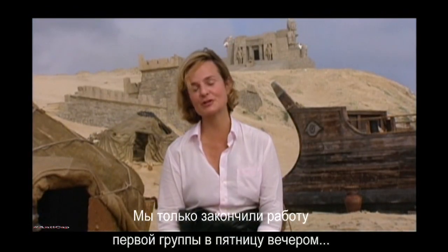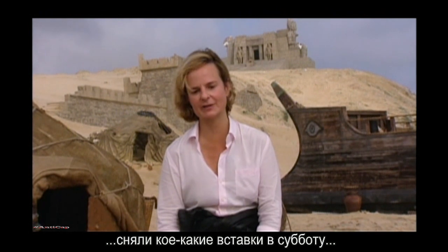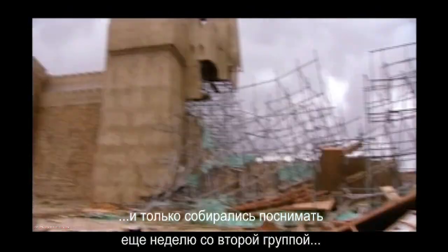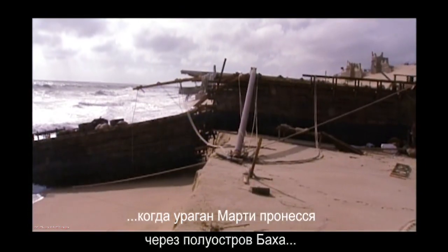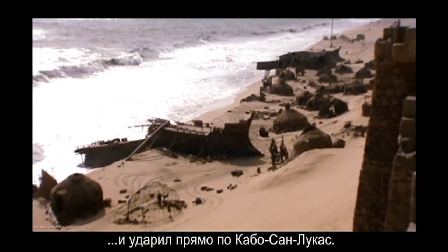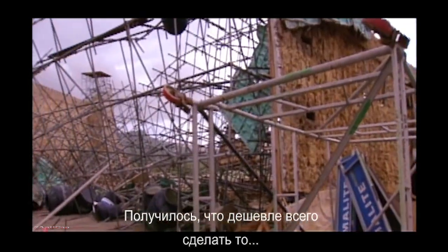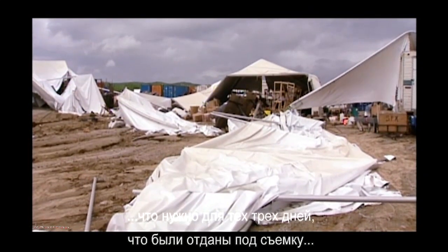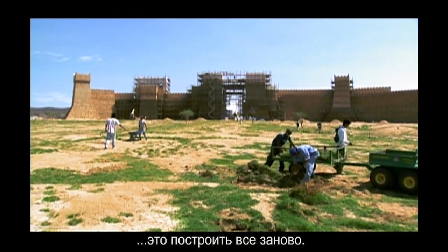We just wrapped first unit Friday night, did some inserts on Saturday, and we were just about to shoot an additional week of second unit when Hurricane Marty blew through the Baja Peninsula and pretty much hit Cabo San Lucas directly. You can see the devastation all around you. It worked out that the cheapest way of doing these other 3 days of shooting that needed to happen was to rebuild the whole thing again.